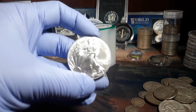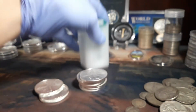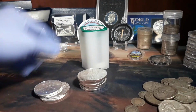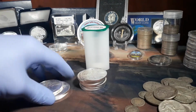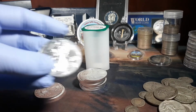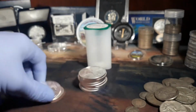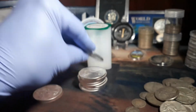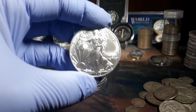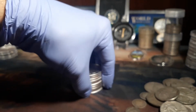So you guys tell me what you think. Do we start another tube of 2020s and finish it off? Or do we just stack these 2020s in this random tube of 2014s, which Mrs. was like, well, why don't we just go through all the randoms and see if we can find more 14s? I know we've got more 14s. I said, yeah, it's something else we could do, but I'm slacker. Remember, I slack. So, another 2020. And 2020. So, yep, got 10 silver eagles.